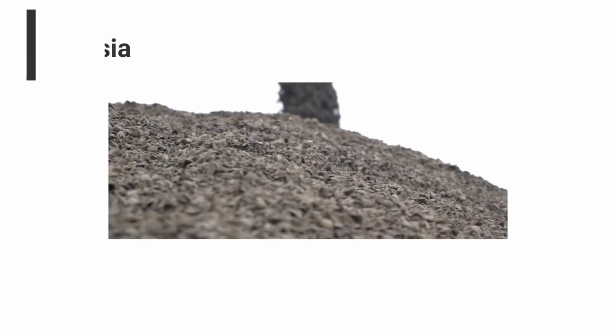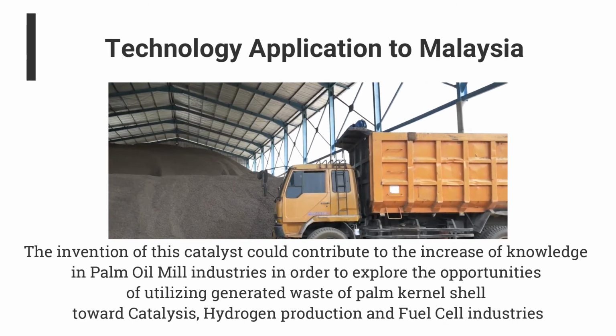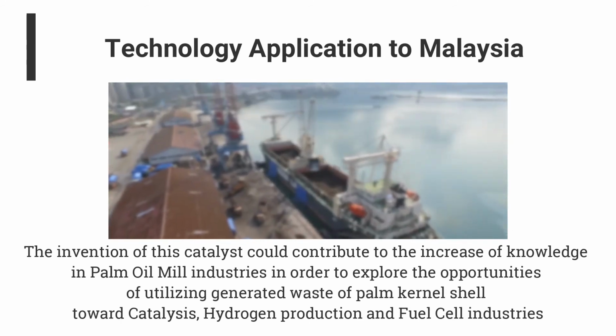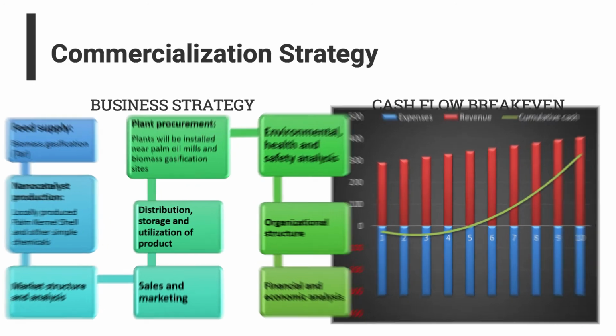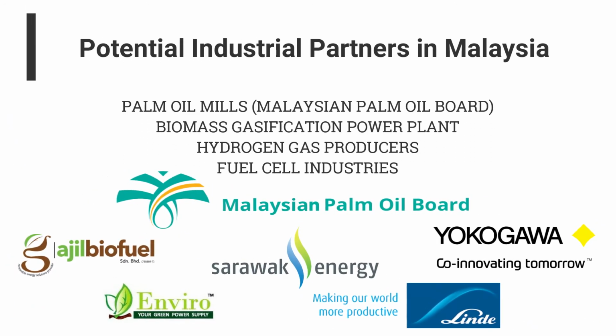Our catalyst invention could contribute to increasing the knowledge in palm oil industries to explore opportunities of utilizing the generated waste of palm kernel shell towards catalysis industries, hydrogen production, and fuel cell technologies. We have prepared an effective commercialization strategy and identified potential industrial partners in Malaysia.